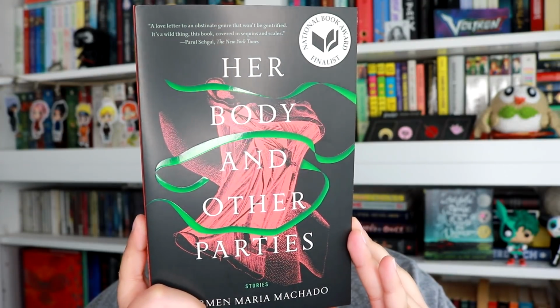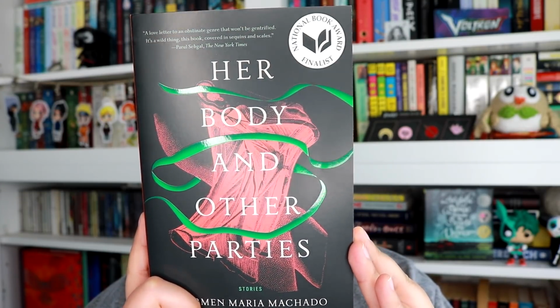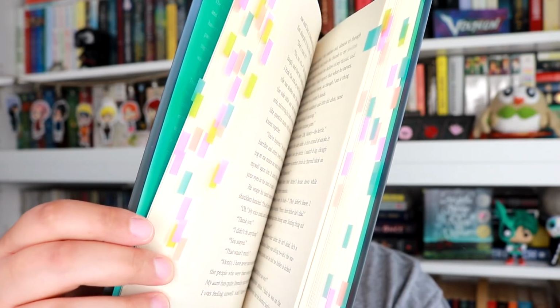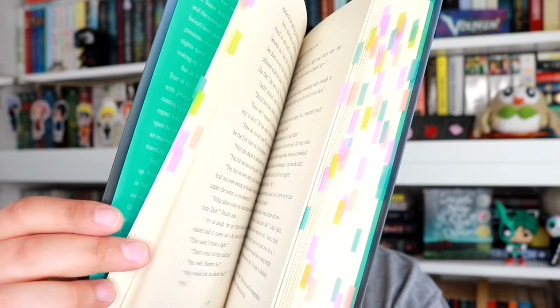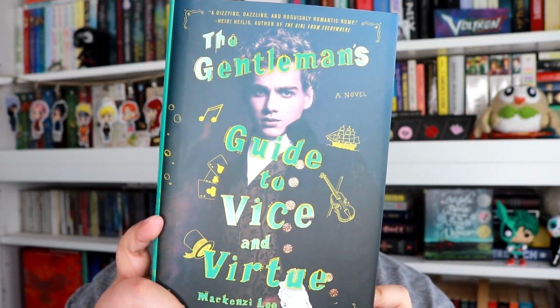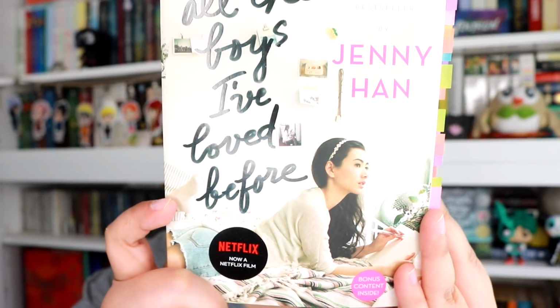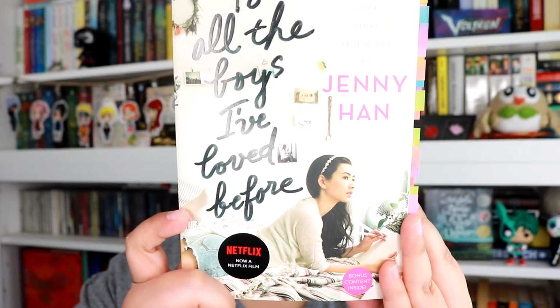A book of short stories. I have the best of the best, Her Body and Other Parties by Carmen Maria Machado. A book that's exactly between 500 and 510 pages. As a Tome Topple host, this question thrills me to bits. For this I have The Gentleman's Guide to Vice and Virtue by Mackenzie Lee, which is exactly 501 pages. A book that was turned into a movie. To All the Boys I've Loved Before by Jenny Han. I have watched the Netflix adaptation more times than I would like to admit.